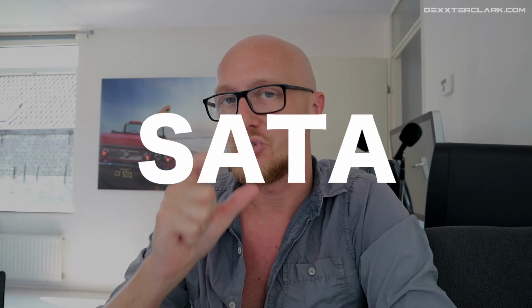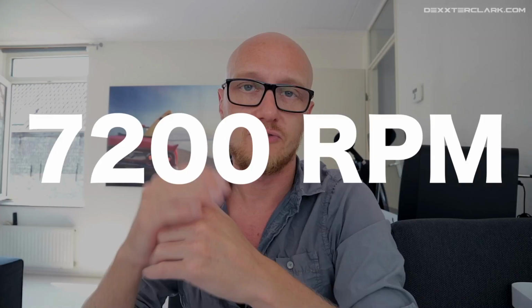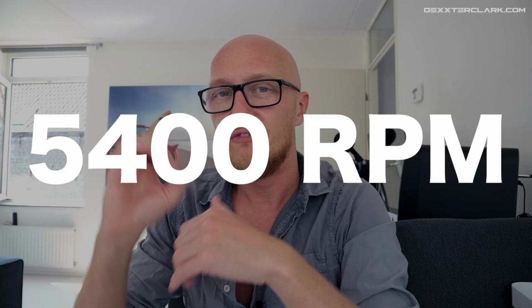Make sure that you have an SSD over PCIe or M2. You can choose a spinning platter drive in your laptop to have more storage capacity, but if you want to change it later for an SSD, you have an old school SATA connection in your laptop, which is bottlenecking the maximum speed you can get with an SSD. An SSD is still faster than a spinning platter drive over SATA. Make sure that you have a spinning rate of 7200 RPM. 5400 RPM is too slow.